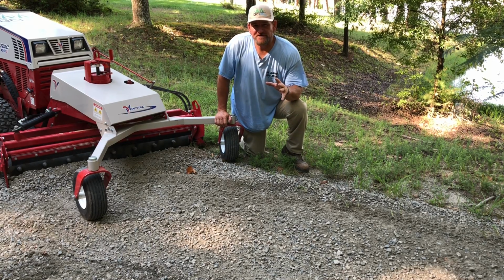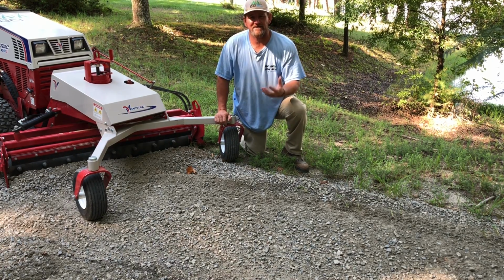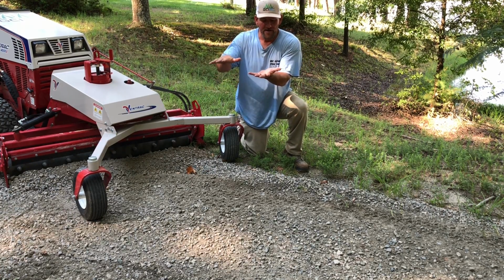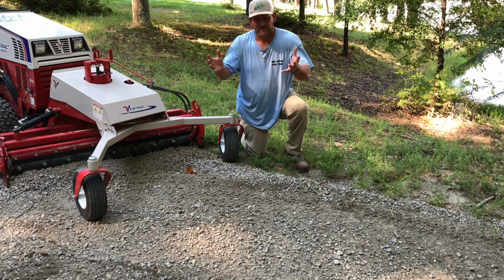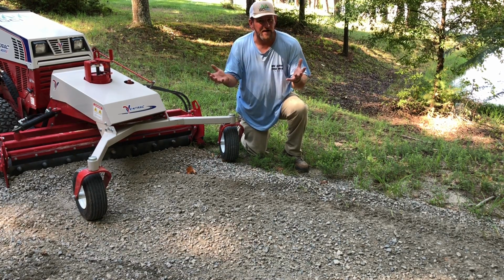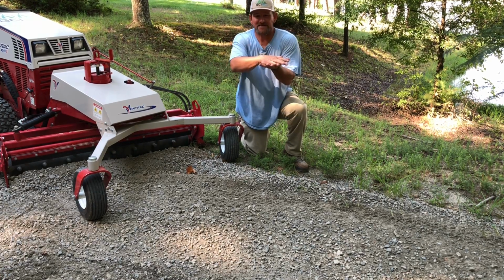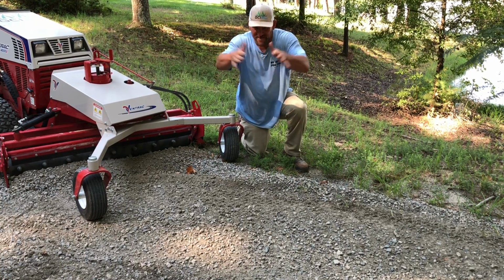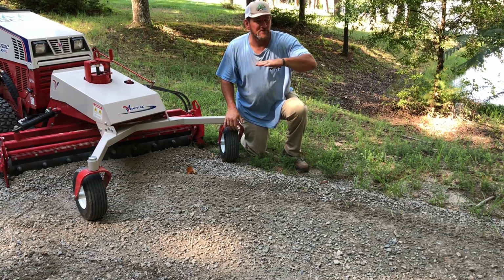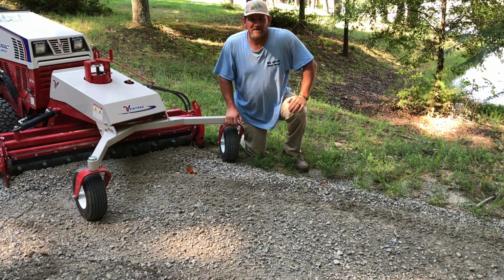Now, another cool feature with this is if you've got those nasty potholes that have washed out over time, well, this machine will remove that pothole by cutting deep enough to actually take out the pothole. Because if you don't remove the pothole, if you simply just put rock back in the pothole, the next time your car runs over it, you tend to flush the rock back out of the hole. So we need to completely remove that pothole in order for it to firm back up right.